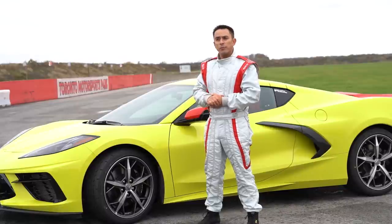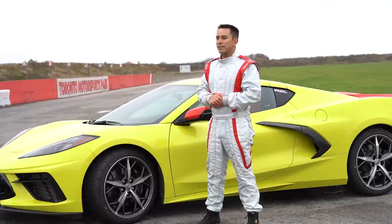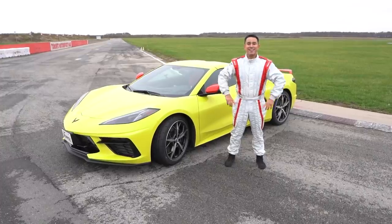But with that being said, we decided to bring out a bigger and tougher contender. So let's see how it does against the McLaren 650S. This is Track Attack.